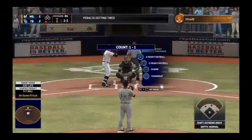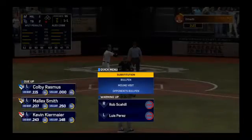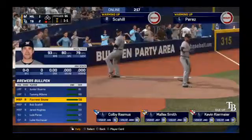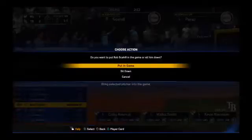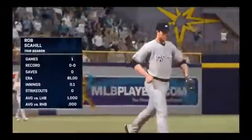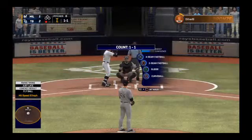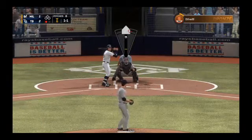Digging in once again, Colby Rasmus. He's hoping to avoid the hat trick. He struck out in each of his first 2 plate appearances so far. Rob Scahill will come on in relief as he'll make his 2nd appearance of the season so far. Rob Scahill. Ready to deal.